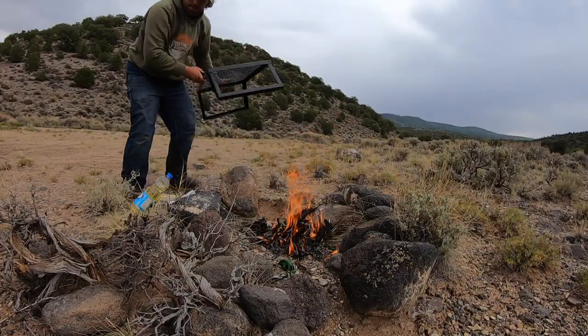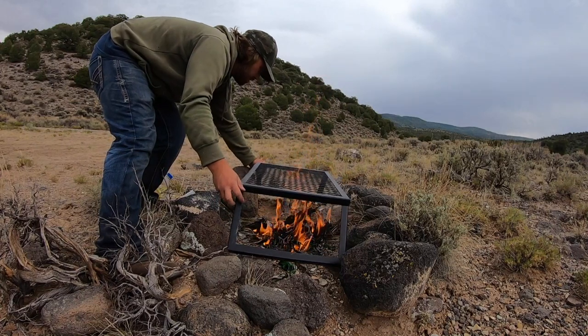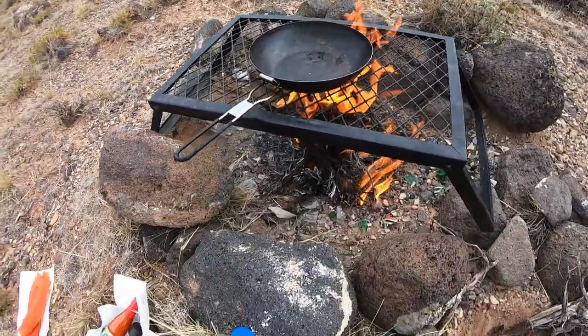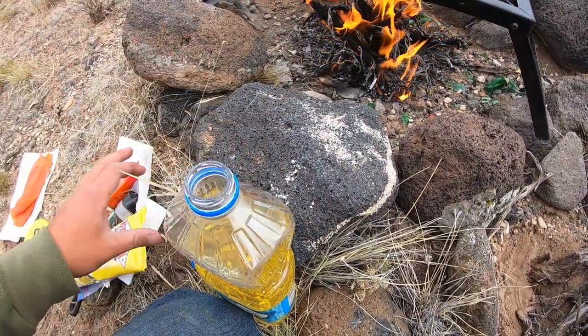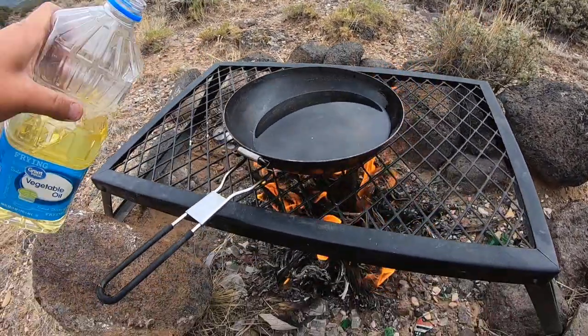Well, that didn't take long. I was expecting to be out here for 30 minutes trying to get a fire started, but it took about 5 minutes, not even that. All right, first thing we're gonna do is put our little grate right over the fire. Just like that, perfect. Now we're gonna take our pan, set it right there. Then we have some vegetable oil. Take a little bit of this and pour it right in there. Like I said, we're doing fried fish, and as you can probably guess, fried pickles as well.